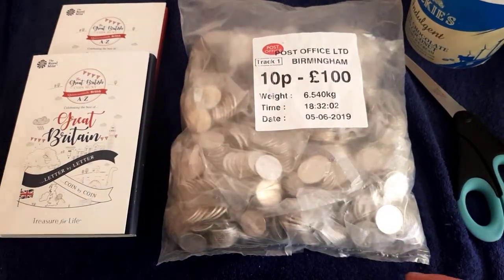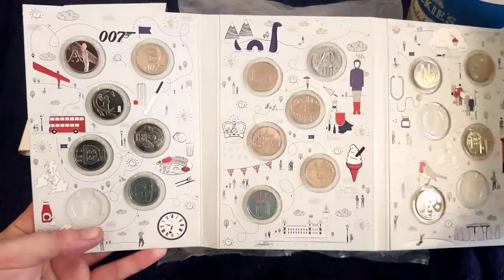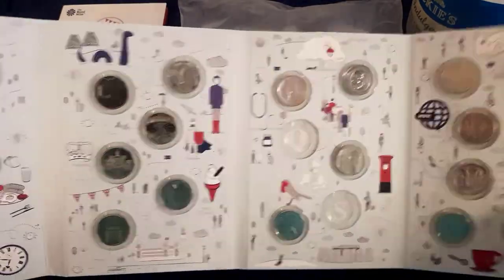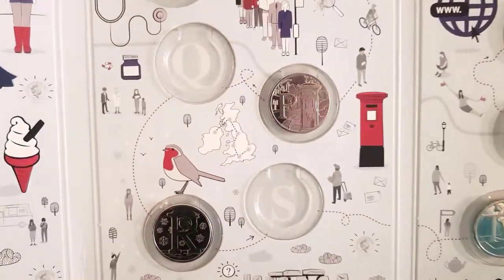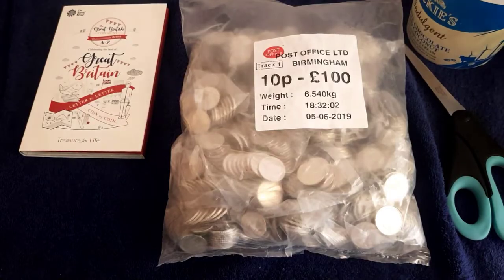Today we have £100 worth of 10 pences, and the state of play with the books is the same as the last few times, except I now have the N for NHS, so I just need 3 for this book: the F for fish and chips, Q for queuing, and S for Stonehenge. So this is not far from being completed.